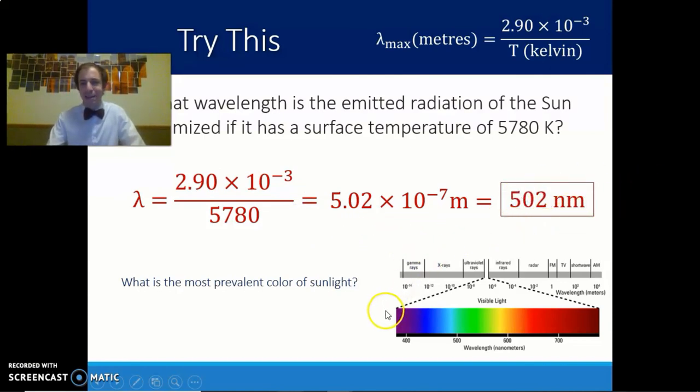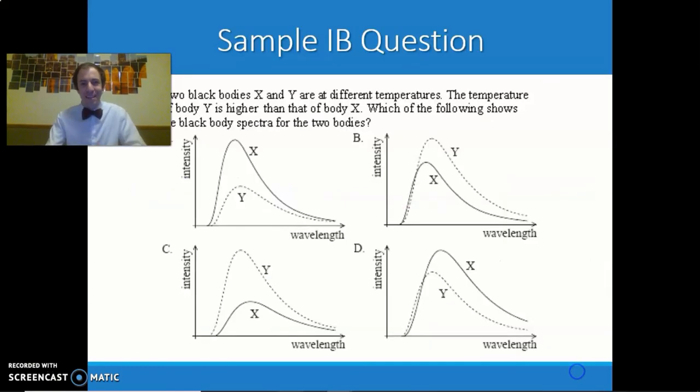With that in mind, I'd like you to look at this visible light spectrum. What is the most prevalent color in sunlight? You can see the wavelength written down here. Somewhat surprisingly, the most prevalent color is green. It doesn't mean the sun glows green, it's just that is the most prevalent wavelength that is there.